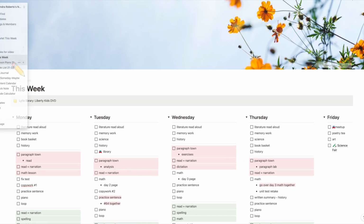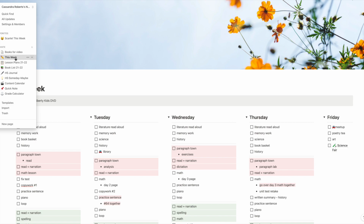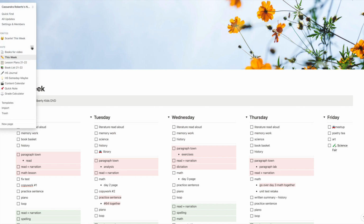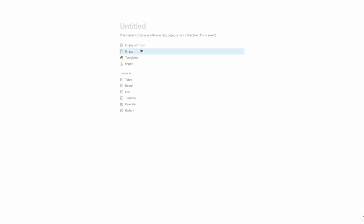So I created this separate page here called This Week, and this page is not a database, okay? When you create a new page, you can say whether it's just going to be an empty page that you add things to, or if you're creating a database like my lessons and my book list. So if I were just creating an empty database, I would do it like this.